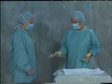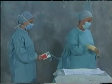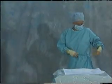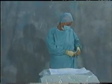Then hand the tab holding the posterior string of the gown to your assistant. Turn around and then tie both strings at the side with a bow.